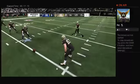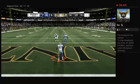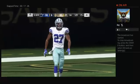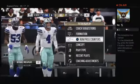Lutz now to kick this one away. That'll be taken in the end zone, and no run back here. This will be a touchback, and it comes out to the 25-yard line. And out now come the Cowboys.